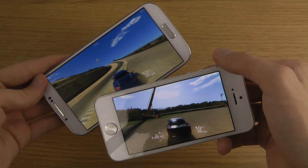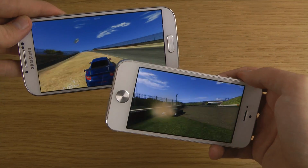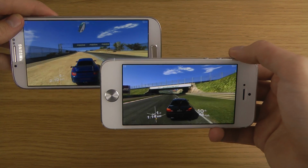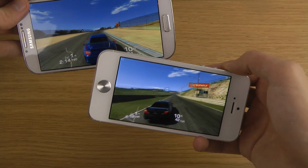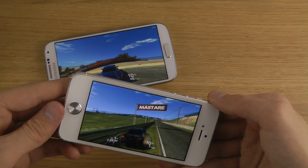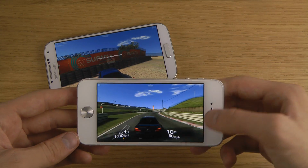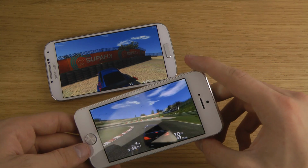See here if I can drive both cars at the same time. No, that's very hard. Let's see here. Maybe I can. Okay, that's very hard. But yeah, better performance here on the iPhone with iOS 7, the latest beta. Which of course is not available for the general public.